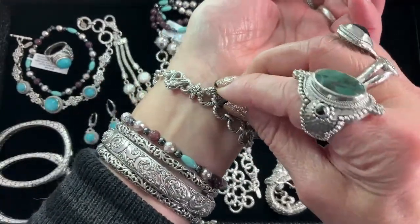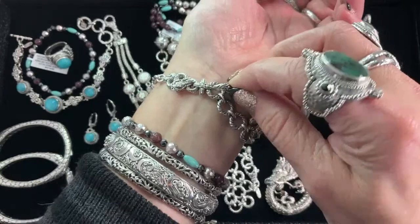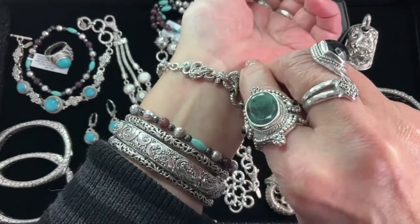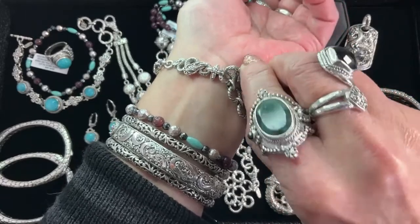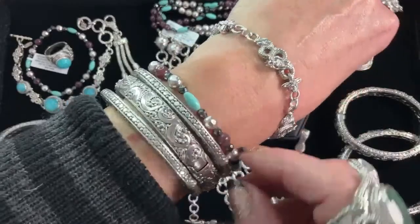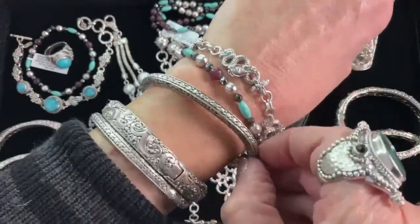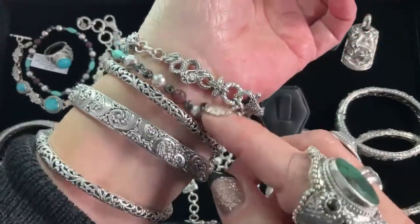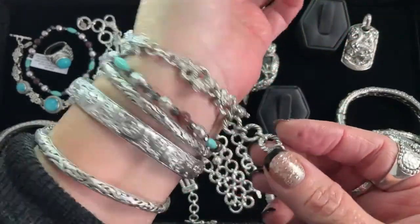And I have that fitting a size 6 to 8 inch wrist. And it's on special for $79.99. Love that. There we go. Look how beautiful that is with the stack. Love it. Going straight to the dragons.